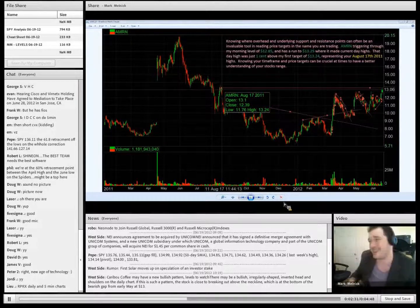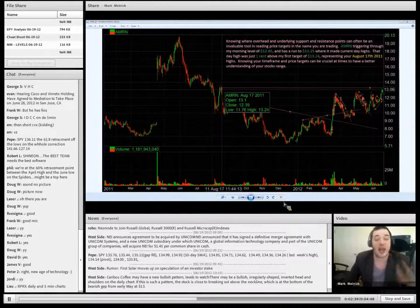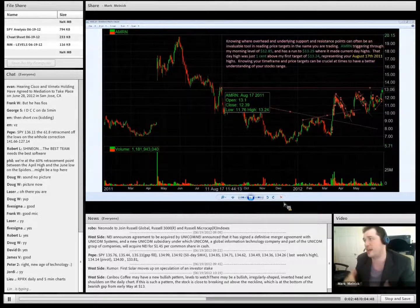But when looking at stocks like Ameren and just knowing those levels and knowing the breakouts, there was tons of opportunity in a name like this for the short-term traders and the longer-term traders alike. So it was just a phenomenal move. You should know where you really stand in this market and where you're technically strongest.